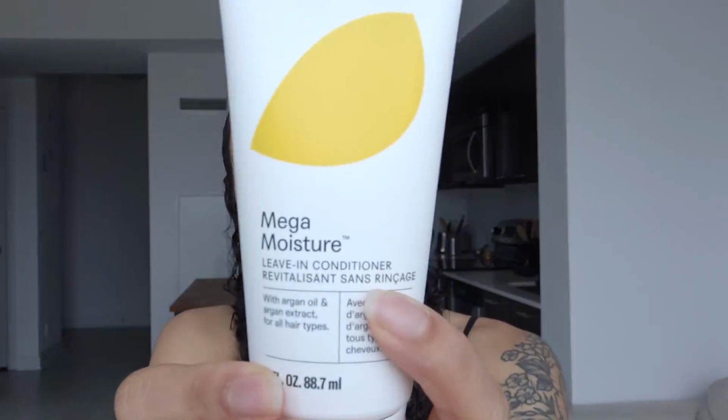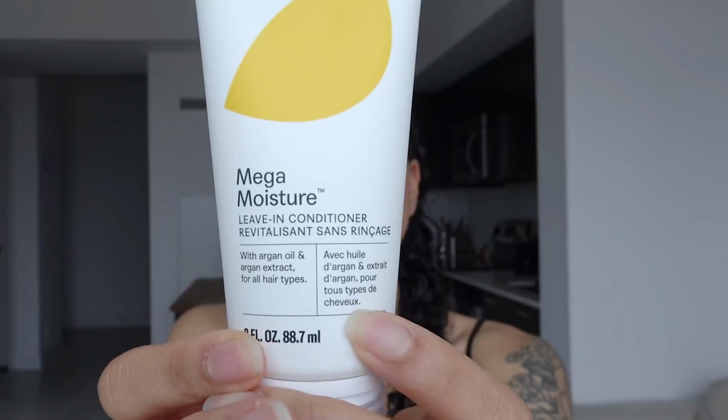I'm out of the shower, I'm dressed, and now it is time to style, and I will be using the Acure Mega Moisture Leave-In Conditioner. This is actually a spray, which is super awesome because it's so lightweight. And if you've been watching me for a long time, you know I don't use very much product in my hair. I like to use as little as possible because I find it weighs my hair down. So this spray is perfect.